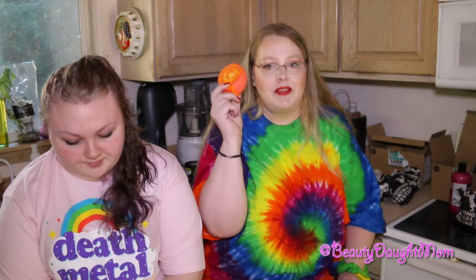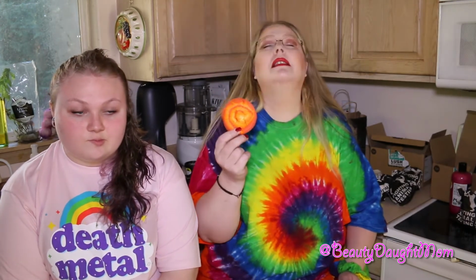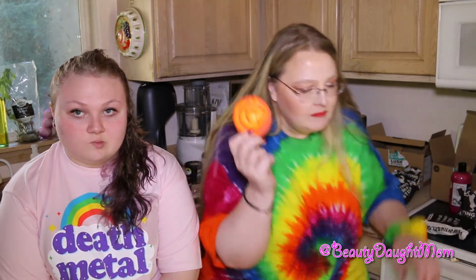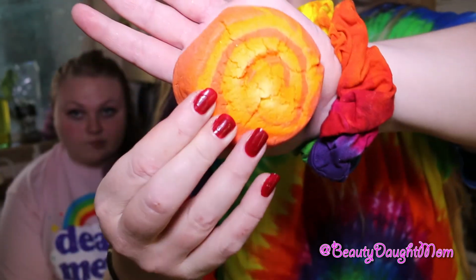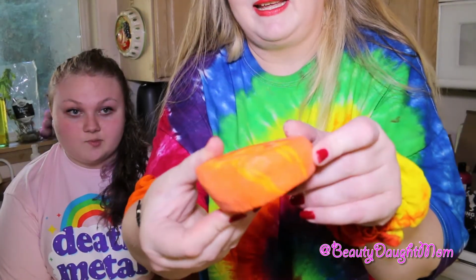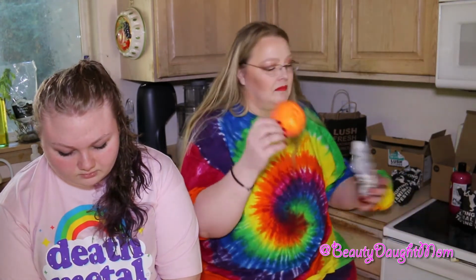Next we have the Bright Side, and this is another, oh, I love the fragrance of this one. This is another bubble bar, similar to the Comforter I just showed you in size. Again, it's pretty thick, and it's a good size bubble bar. So that's a beautiful one too. Look at that. So Brie, why don't you tell us about Bright Side?